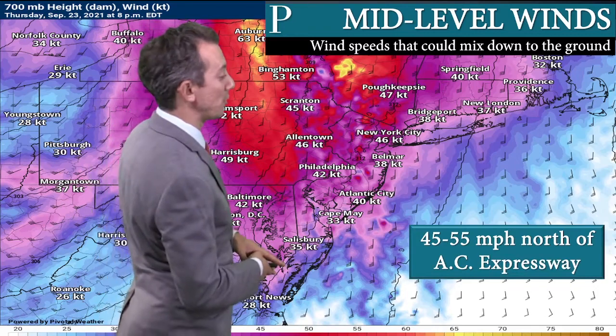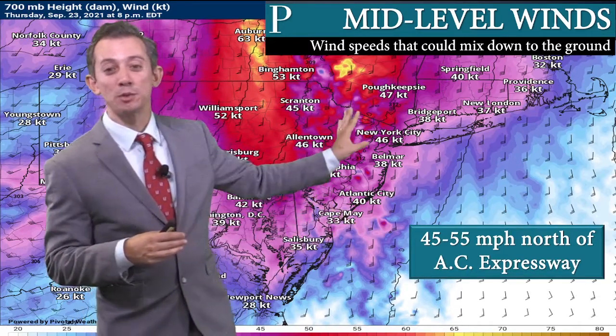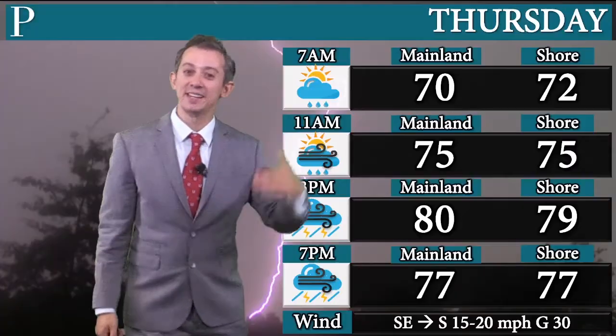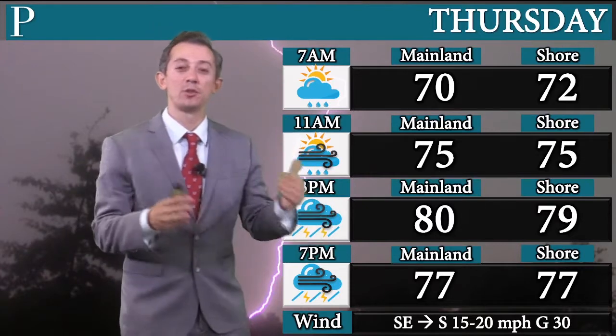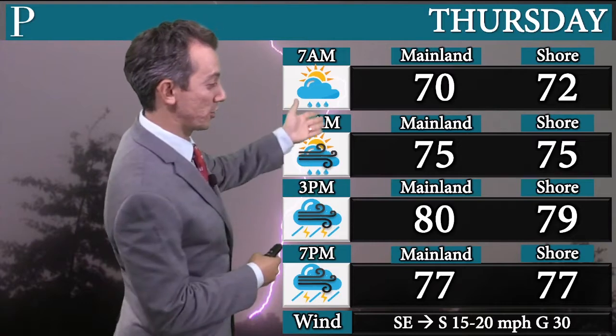Here's a look at our mid-level wind. This gives us an idea of what could happen with the winds outside of any potential tornado. 45 to 55 miles an hour winds are possible north of the Atlantic City Expressway. I really think all in all, this is an Atlantic, Camden, Gloucester on north issue. If you're in Cumberland or you're in Cape May, I do think the potential for any kind of severe weather is pretty low here.